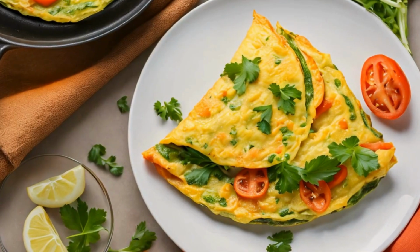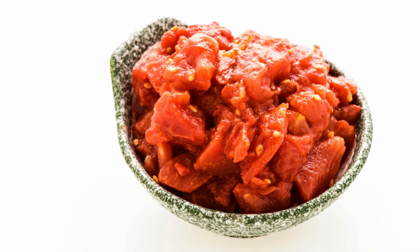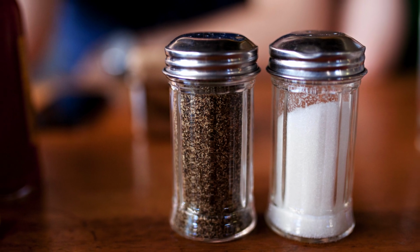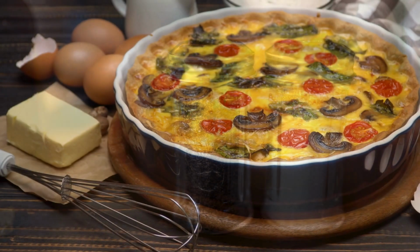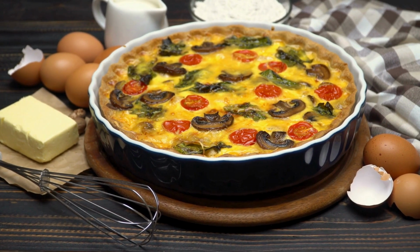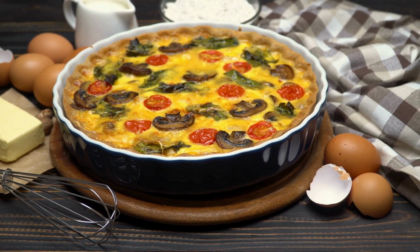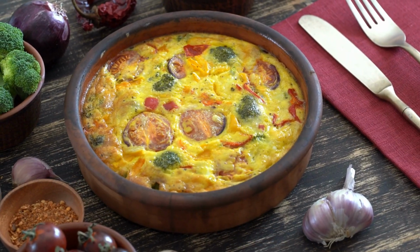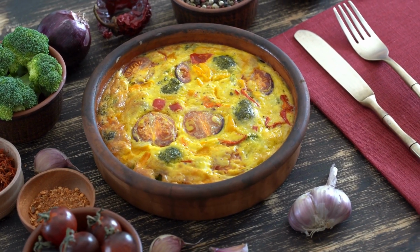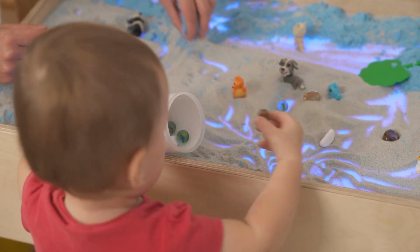2. Vegetable omelette. Ingredients: 2 eggs, 1/4 cup spinach, chopped, 1/4 cup tomatoes, diced, 1/4 cup cheese, shredded, salt and pepper to taste. Instructions: 1. Beat the eggs in a bowl and season with salt and pepper. 2. Pour eggs into a heated non-stick skillet. 3. Add spinach, tomatoes, and cheese on top. 4. Cook until the eggs are set and the cheese is melted. 5. Fold the omelette and serve. Benefits: eggs provide choline, essential for brain development, while spinach and tomatoes add antioxidants and vitamins.